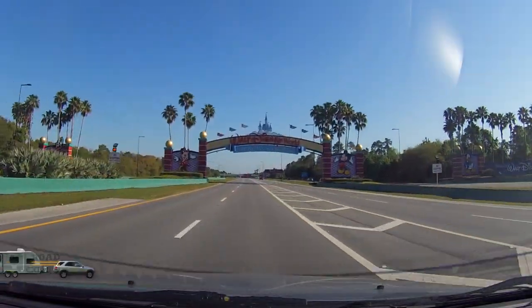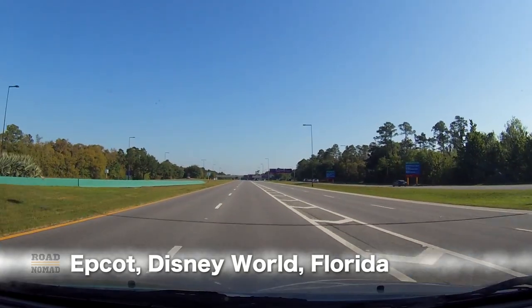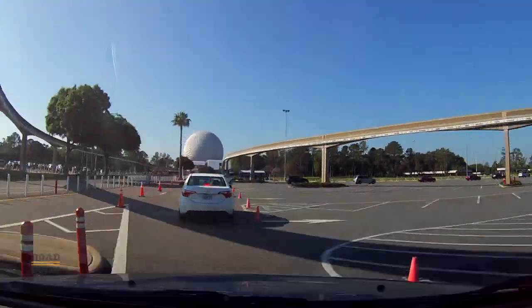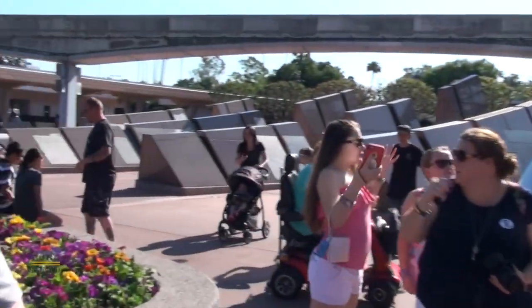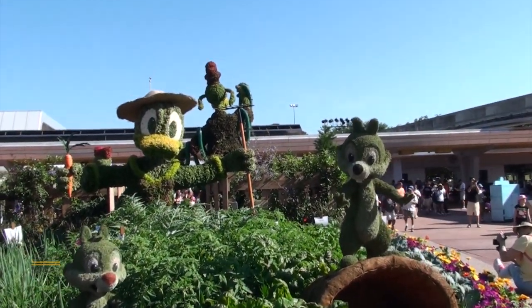They call it the happiest place on earth, Disney World. Today we are going to one of the main theme parks, Epcot Center. Actually, I believe they dropped the center from the name many years ago, but anyway, this weekend they are celebrating the Flower and Garden Festival, hence all these topiary gardens depicting Disney characters.